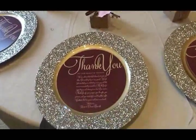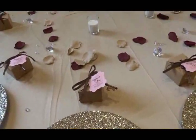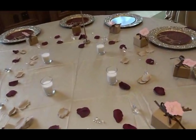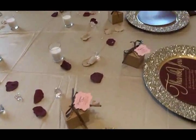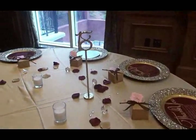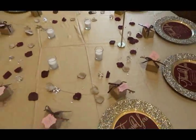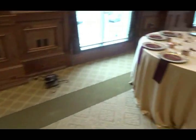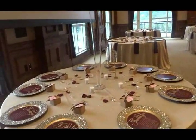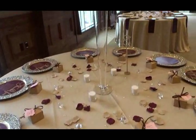I shared with you guys a couple of months ago that I was coordinating a wedding, and yesterday was the wedding day. This is the reception area in the ballroom, and the wedding colors were gold, champagne color, and burgundy. It was absolutely beautiful. The bride did all of the chargers herself with the glitter around, and they purchased these beautiful thank you inserts that all the guests received at their tables.